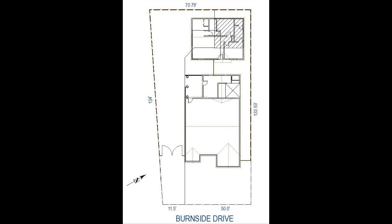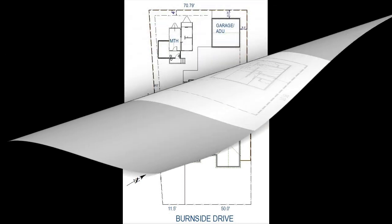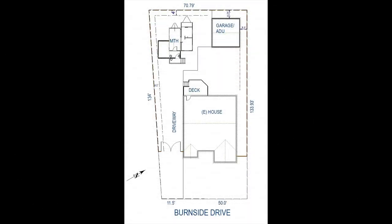Now, I want to divert your attention to this lot. This is my case study. Right here are 2 ADUs. One is attached to the house, the other is built off of the existing garage. Now, just pay attention to the fact that we just talked about the cost of an ADU. That's even a prefab.